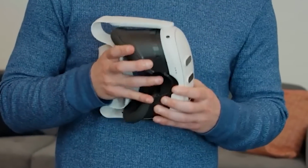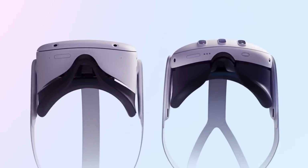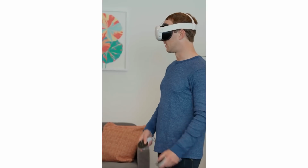First up, the size. Quest 3 will be 40% slimmer than Quest 2. You can see the difference here clearly without the face covers, it's substantial. According to Zuck, this should make the headset more comfortable, which is one of the most important things in VR.